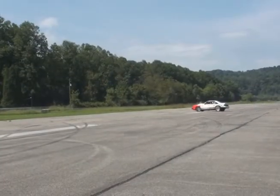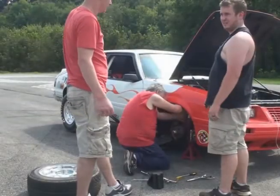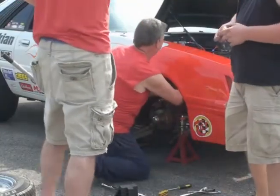So then we decided to test the suspension limiters on the front. So we hooked up the chains to see what effect that would have. And you know, there always seems to be that one little jerk in every group.